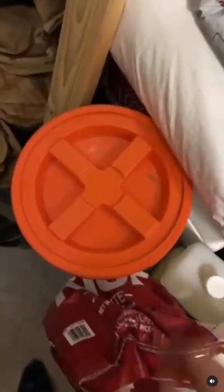Do you open flour, sugar, rice, and put them in buckets? Your room looks pretty tight. Yes, I do. Upstairs, I have the 5-gallon buckets with the Gamma lids. And if you don't know what the Gamma lids are, I'm going to show you right here. So this is a Gamma lid. This is my rice.